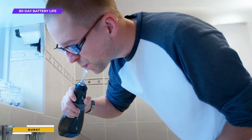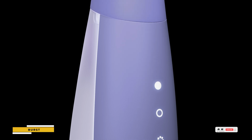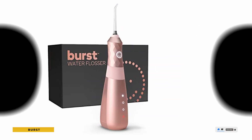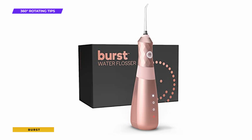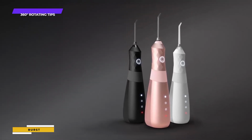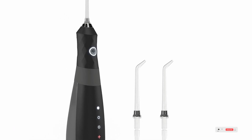One of the standout features is its impressive 80-day battery life. After a single overnight charge, this flosser is ready to go for months, making it perfect for travel. The water-resistant design allows for shower use, and the easily refillable tank adds to its convenience. The included travel bag makes it a great on-the-go companion. If you're looking for a portable, powerful, and long-lasting water flosser, the Burst Water Flosser is an excellent choice.